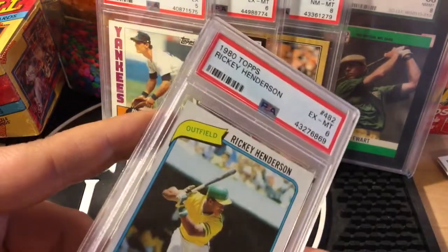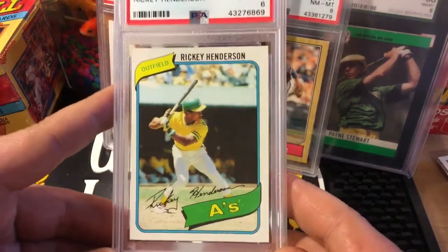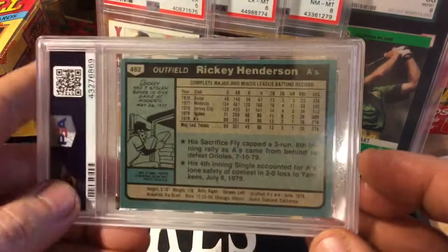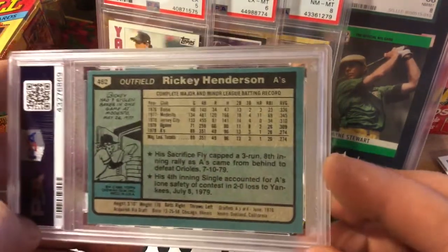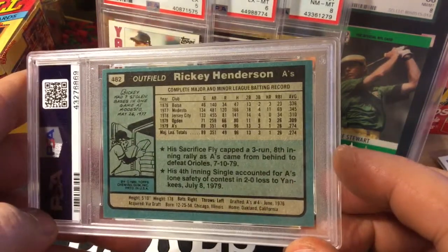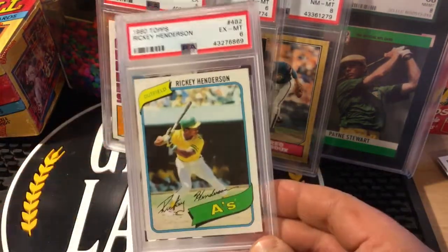You see this top corner here is pretty dinged, but the other corners look good. Obviously, it's off-center a bit, but that is to be expected, especially with a 6. The centering is much more obvious on the back. Maybe it's not necessarily worse, but it is more obvious where it's off-centered. But I don't care. This is the only Henderson rookie card that I own.